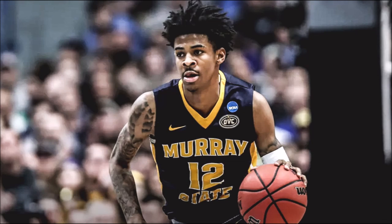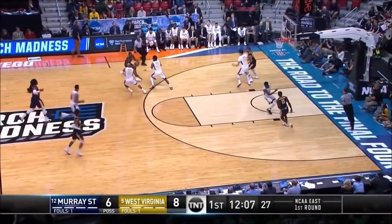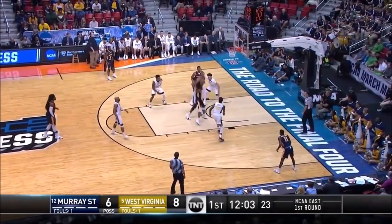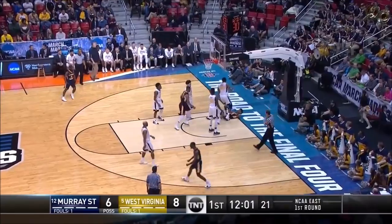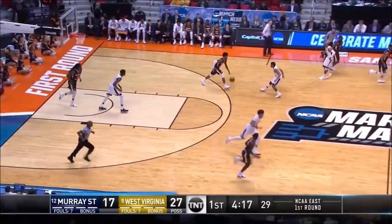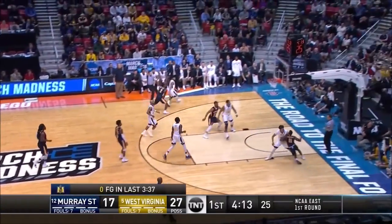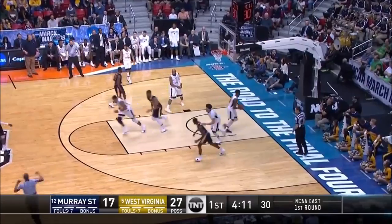Selected with the second overall pick is Ja Morant, 6'3" guard from Murray State. Before the college season, Ja Morant was nowhere to be seen in any mock drafts. But a few months later, he's my projected second pick, and it should be obvious why. He's dominating at the highest college level, only second to Zion, and has proved his worth in March Madness.